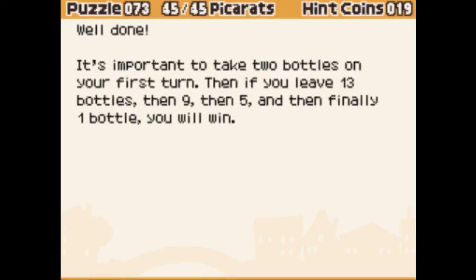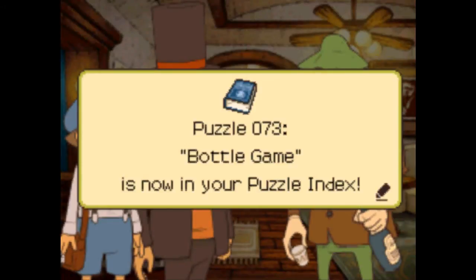Well, I didn't really get a good chance to show off the solution, but this is the solution. Every time you want it to go down by 4. So 13 minus 4 is 9, 9 minus 4 is 5, 5 minus 4 is 1.